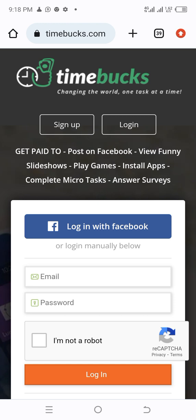All you just need to do, make sure you have a smartphone, make sure you have a network connection, and navigate yourself to your Google Chrome and type in timebok.com. Timebok.com is almost a worldwide website that allows you to make money, not less than $2, $3, $4, $5 a day just by answering a few questions, just by conducting a simple survey.